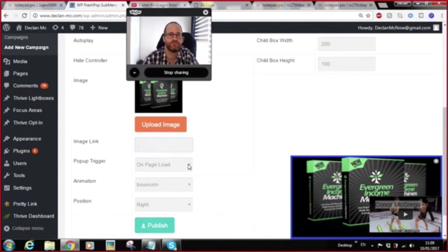Okay. Pop-up trigger on specified delay, so rather than someone coming onto your site and seeing it straight away, you can have a 5-second, 10-second, 15-second delay. Sometimes when people come on, we find that straight away they see a pop-up, they'll click out. So we would advise giving it a 5-second, 10-second delay, or whatever, and see where it goes from there. But that's just for automation purposes.